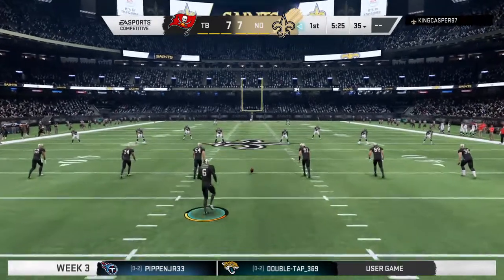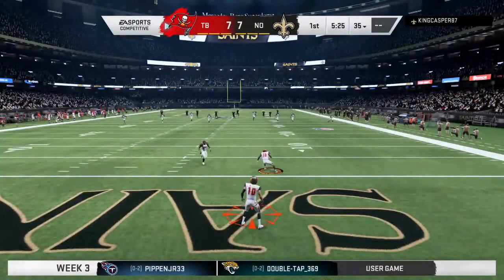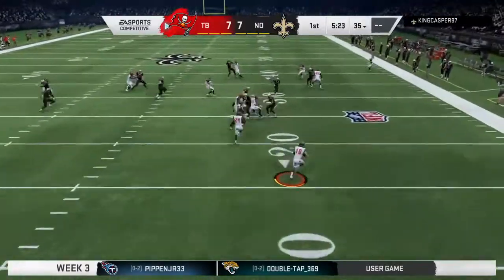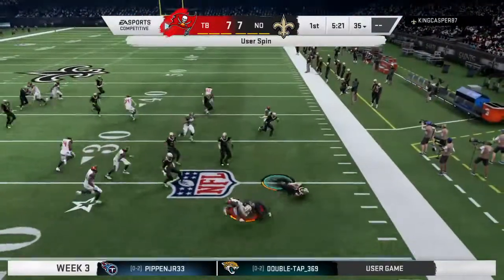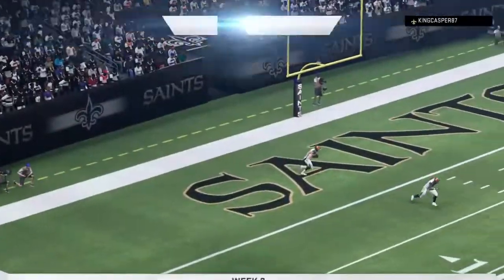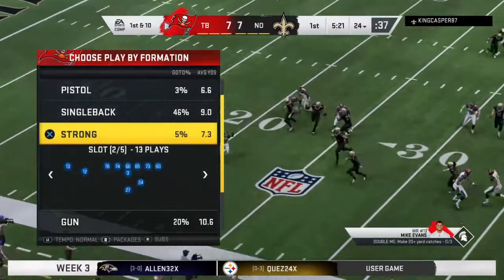Each team has scored. 7-7 here as the kick's away. That's fielded in the end zone. And a pretty good return here. He'll be stopped just shy of the 25 at the 24-yard line, at their own 24-yard line.